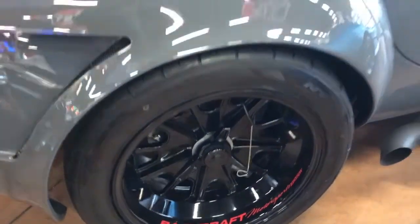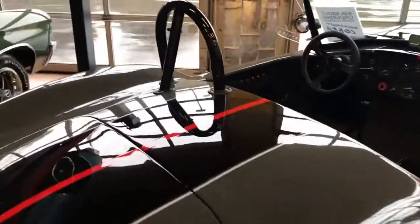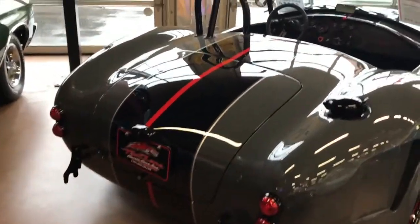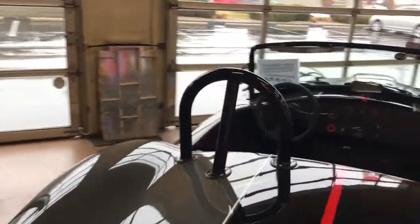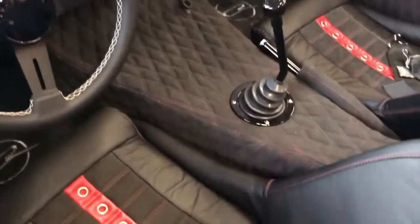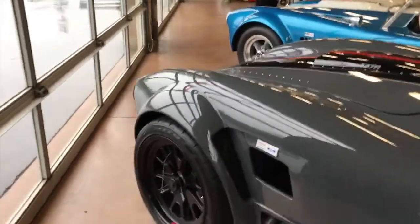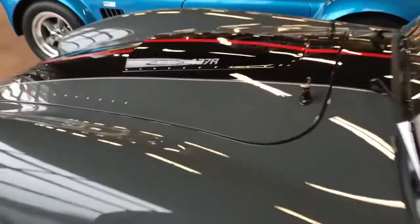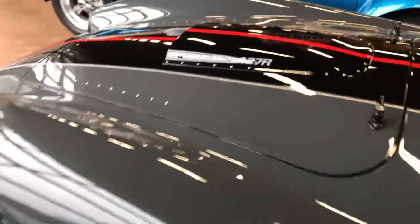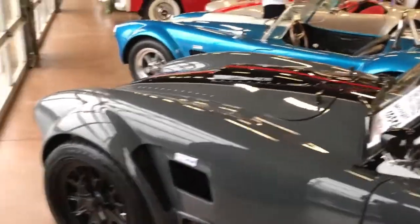Custom Backdraft Cobra. Like, this is the first thing that caught my eye when I came through here. And it's a manual, which all Cobras should be manual. I like the seats. The seats are pretty cool. And it's a 427 engine on it. Make sure I don't get no copyright with this music, but yeah.